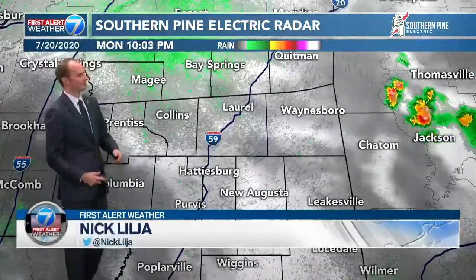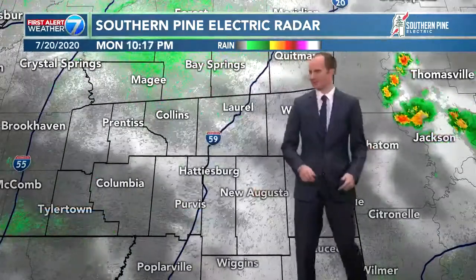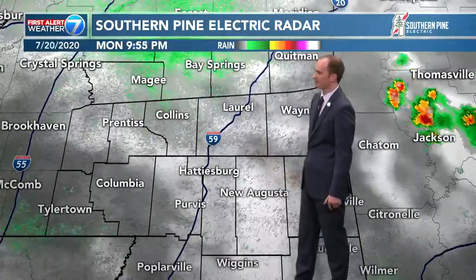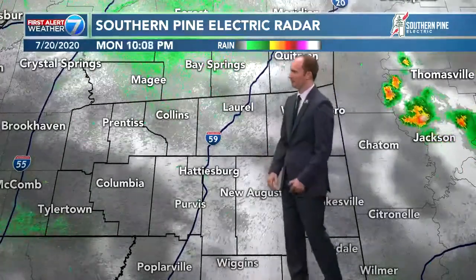Southern Pine Electric radar showing we could have some thunderstorms trying to hold on across parts of Alabama. We actually had a little one a little closer to home. It rolled through parts of northern Perry County and into parts of southern Jones County just about 45 minutes ago. Not showing up here very well, but nevertheless, it was there. You can see some distant flashes of lightning.